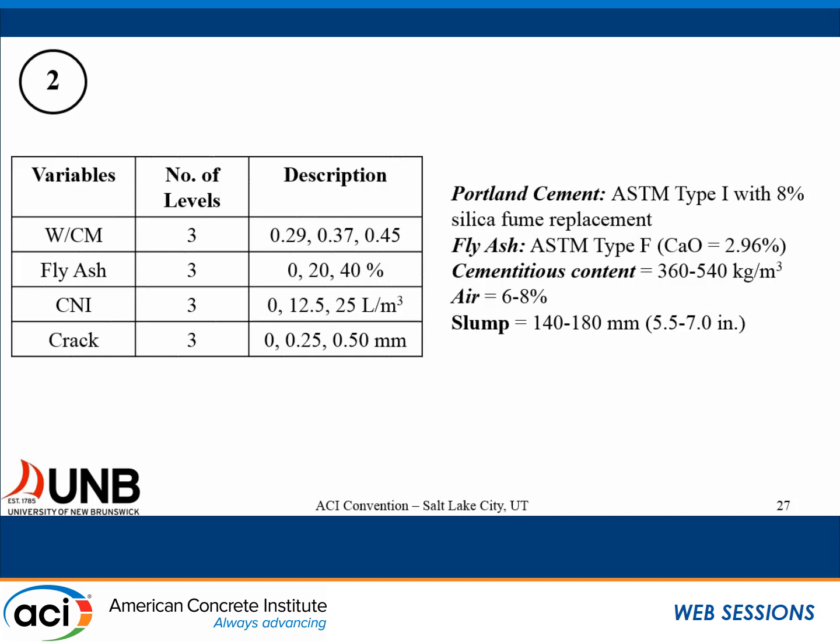In this case, a number of variables were studied. The effect of water cementing ratio, fly ash content. In this case, only a calcium nitrite inhibitor was studied at 3 different dosages, and then the effect of crack width and how it affects corrosion. Again, the same Portland cement, fly ash, and properties were maintained similar to the previous study.